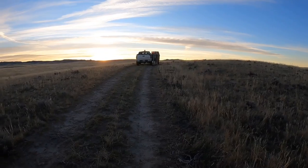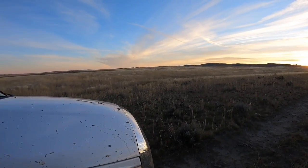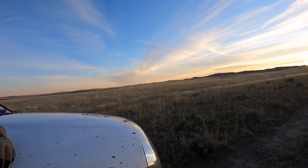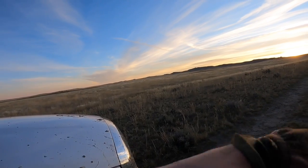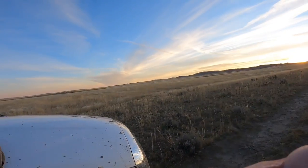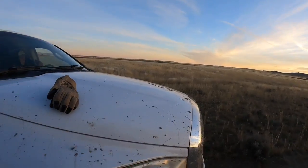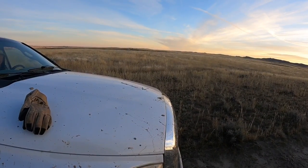Gun out. He's looking. Antelope are about 160 plus yards away. No, 260. They're out in the group right there. Actually, they're starting to move right now. There they go. And they're gone.